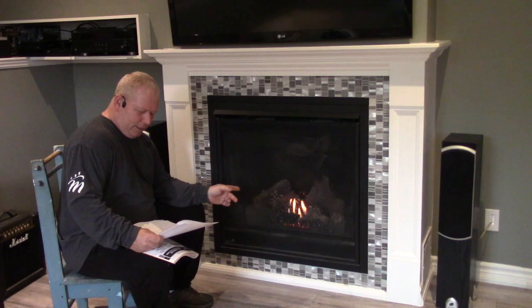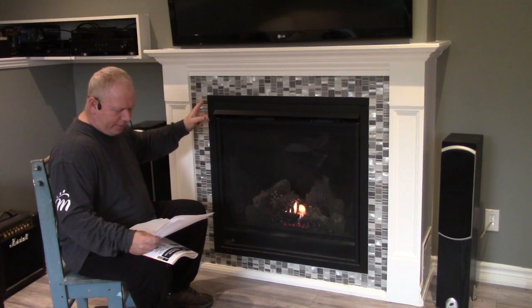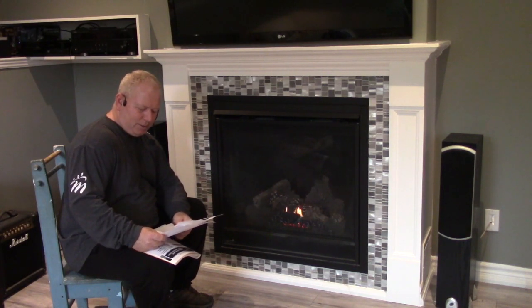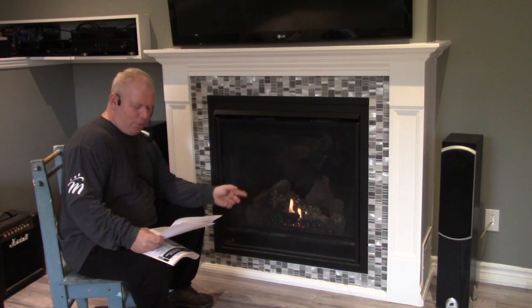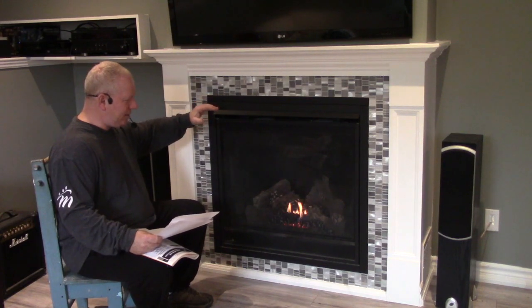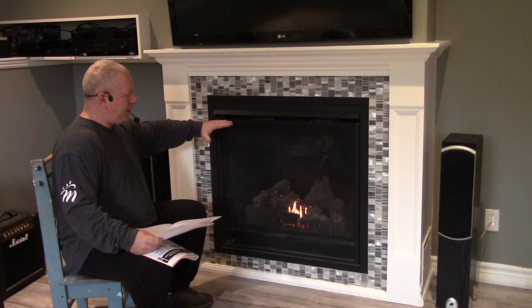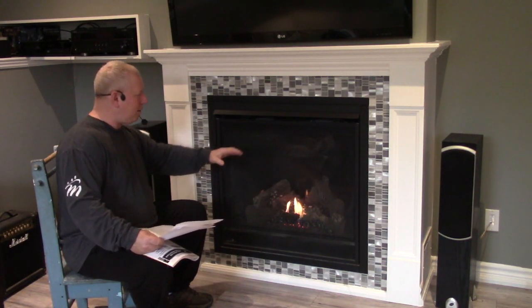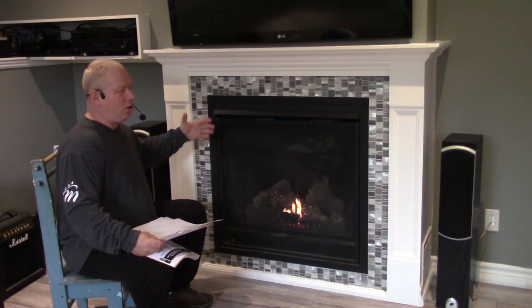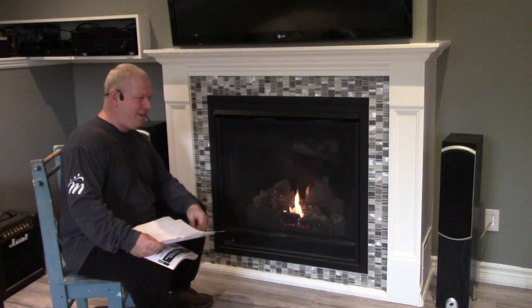So the size on this is 35 inches wide, 35 inches high, and 15 inches deep. And the old Majestic one that I have upstairs is 33 inches wide and 29 inches high and 13 inches deep. So because this is a little higher, it's also a little deeper. I like the look of them when they're a little bit shorter, but this way it gives you more of a grandiose illusion because it's a larger fireplace. Now, personally, that wasn't what I was looking for. I'm just looking for a little bit of ambiance, not a lot of ambiance.